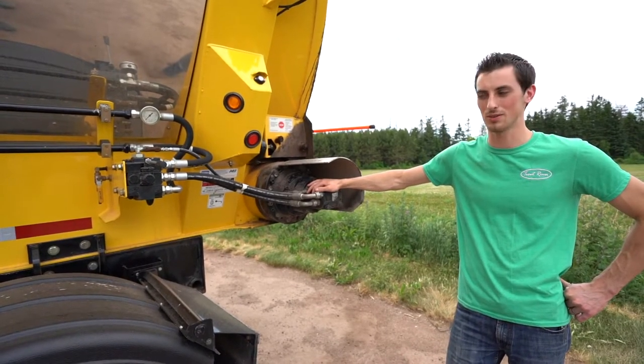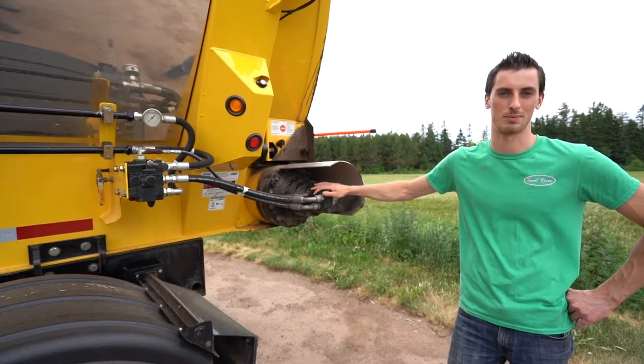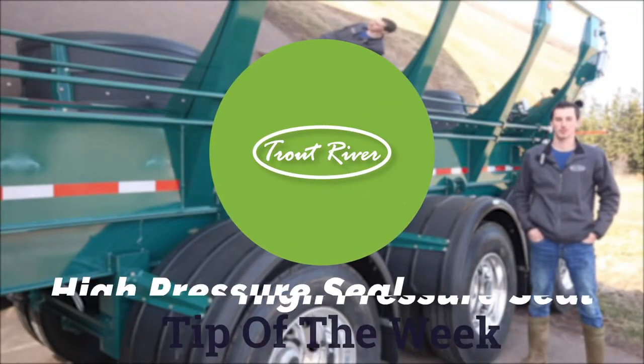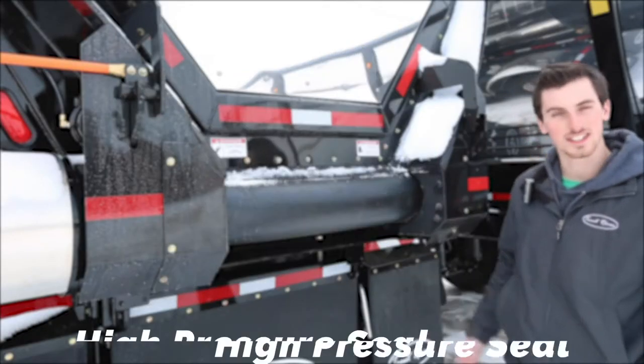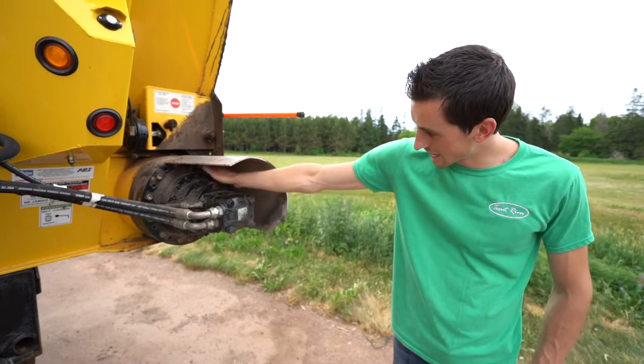I'd like to welcome you to our tip of the week, where we will discuss this week how to know when your high pressure seal is bad. The high pressure seal is located in between your hydraulic motor and your gearbox.